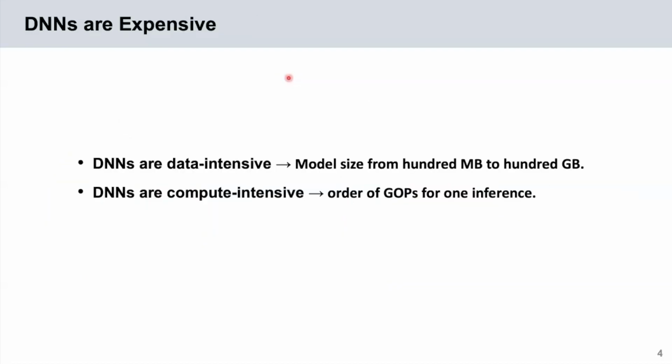Why is deploying DNNs a big challenge? There are two reasons. First, DNNs are very data intensive. The model size of a deep neural network can vary from 100 megabytes in early convolutional neural networks to sometimes even 100 gigabytes for the biggest large language models nowadays, like Llama with more than 100 billion parameters. The second reason is that because they are very big, they are also very compute intensive. They involve a lot of matrix operations, so one inference or one token generation can take on the order of giga operations, or sometimes even tera operations. This is very expensive.